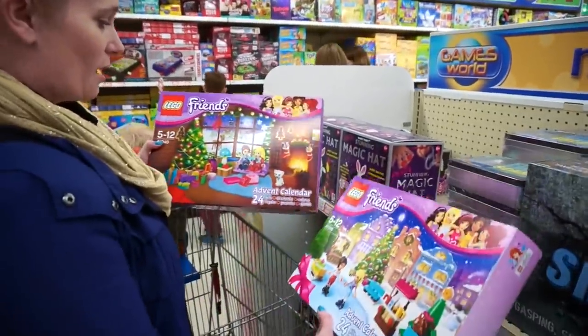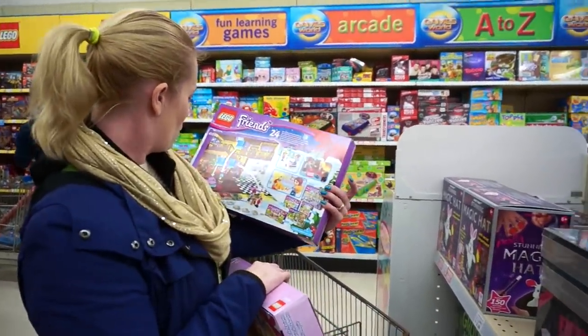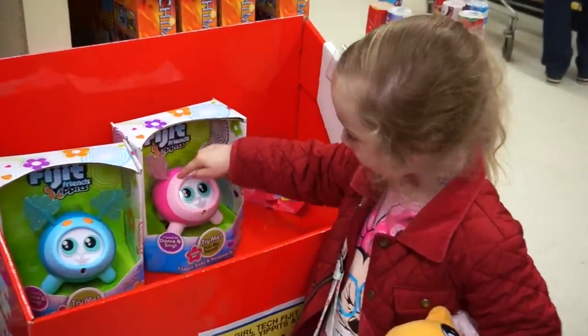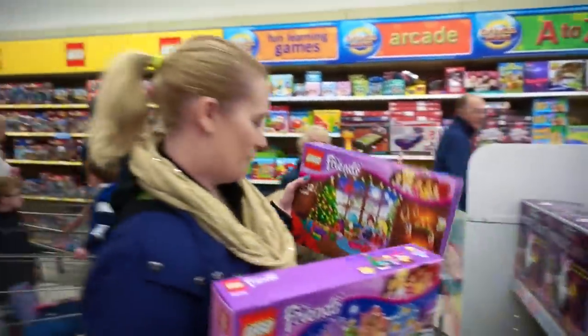Which one do we get? I quite like that one. I do think that's cute. It's like a little scene. I like that one. I think we're going to go for this one. It's cool. This one's like an outside one, and that one's like an inside cozy one. I think I'm going to go for the inside cozy one.